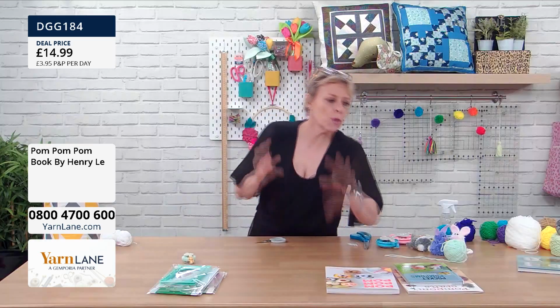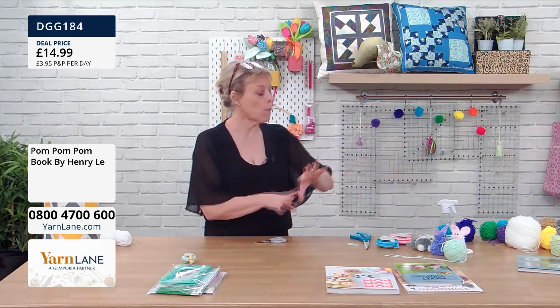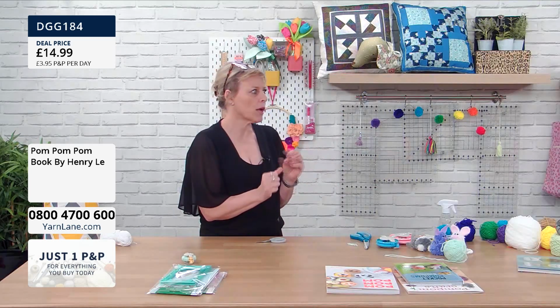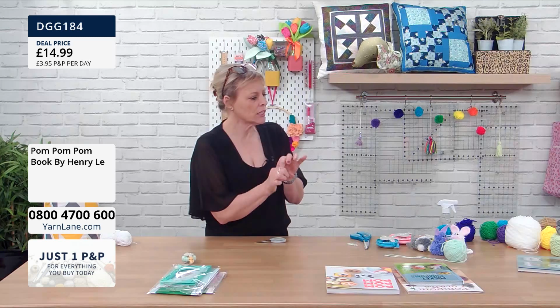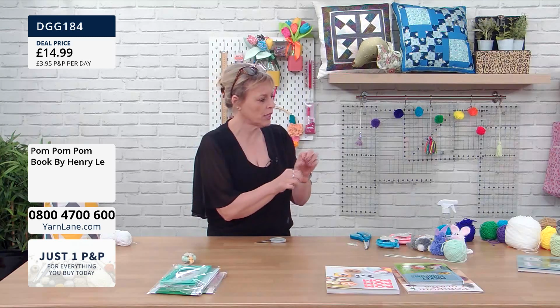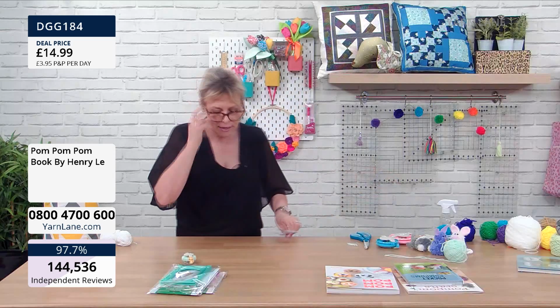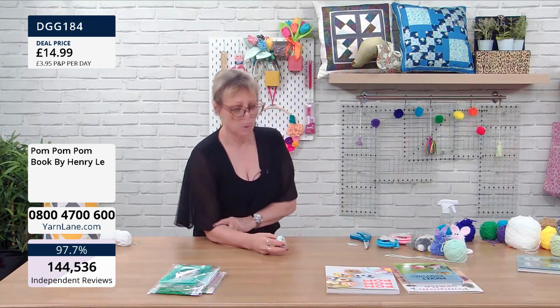But don't be alarmed, especially with that and the Pom Pom animals, when they come out, you're going to think, whoa, its eyes aren't in the right place, and they do a little stick just to put the shaping in. But those two, don't be alarmed. And then all we do when we've got our Pom Pom loaded up.